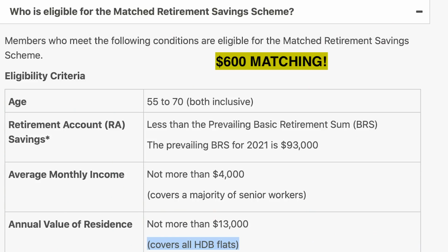And just in case your parents have very little inside their retirement account, take note of this. As of now, there's actually this Matched Retirement Savings Scheme, MRSS. And if you contribute to their retirement account, the government is willing to match up to $600. And if your parents are within this qualifying age group, 55 to 70, as well as having less than the BRS, the basic retirement sum of $93,000, the government will match this amount.